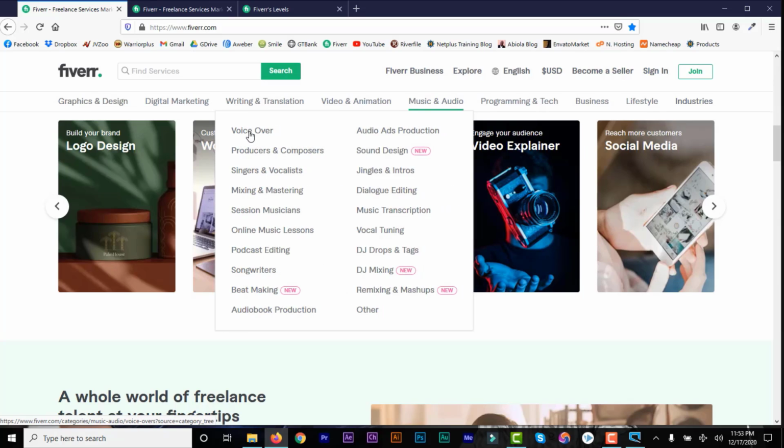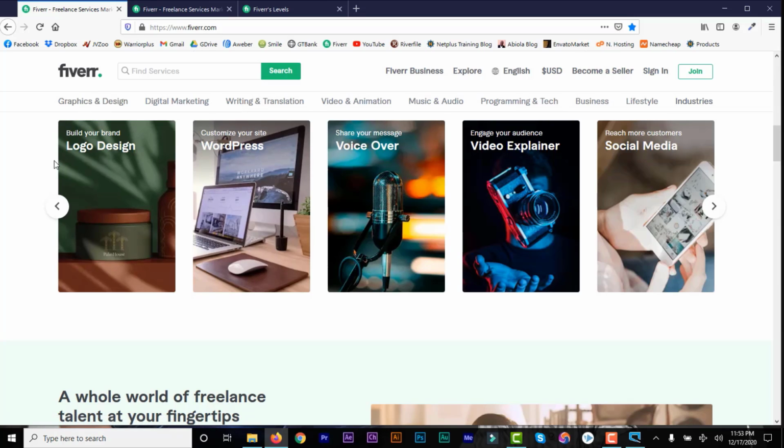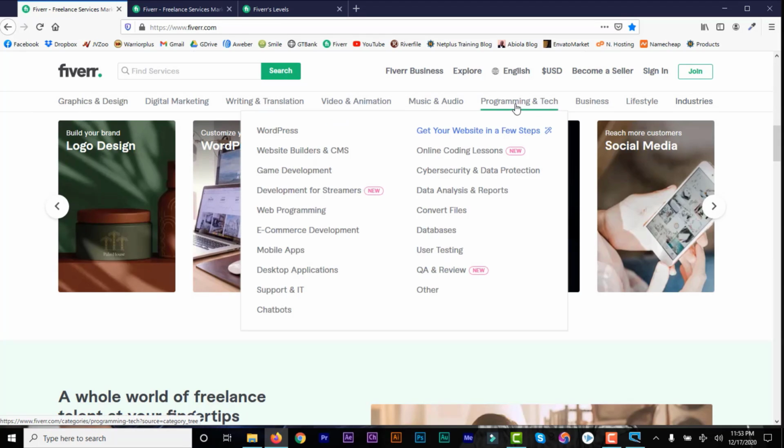Then the music, like I said, voiceover is very, very high in demand in this category. Then programming and tech, of course, this site itself is built with something, so a programmer will always put it together. It could be a WordPress website, or what some marketers will use. They need people to design it for them. And of course, all these things will make money. So anything that has to do with graphics, content promotion, content itself, video or animation, or anything that has to do with visual content, and of course the audio, the programming and tech, they will always make money.